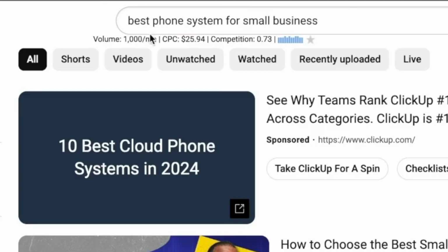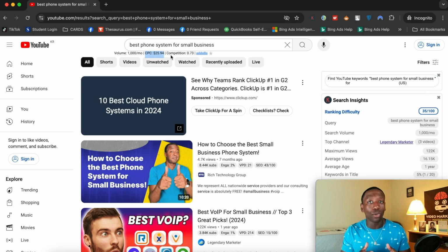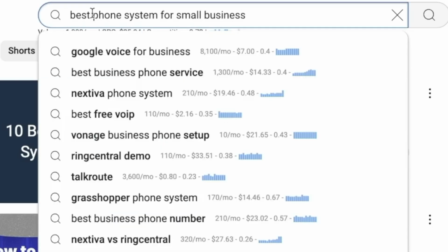Best phone system for small business gets 1,000 searches a month. And this part right here is very, very important. The CPC is $25.94. What does that mean? That means that advertisers on average are willing to spend $25 just to get a click or lead or sale for their business. So that tells me that this keyword is profitable right off the bat. So then I start, okay, I can go with best phone system for small business.